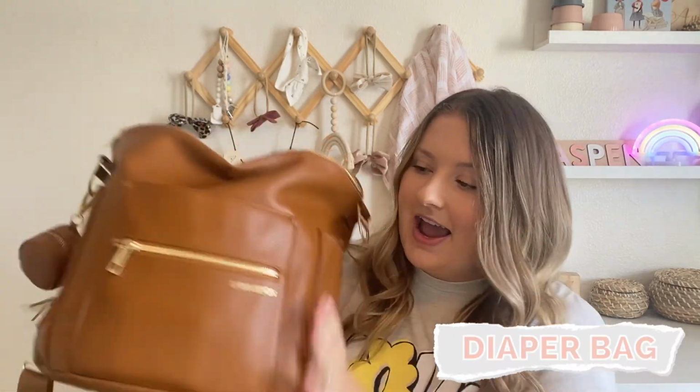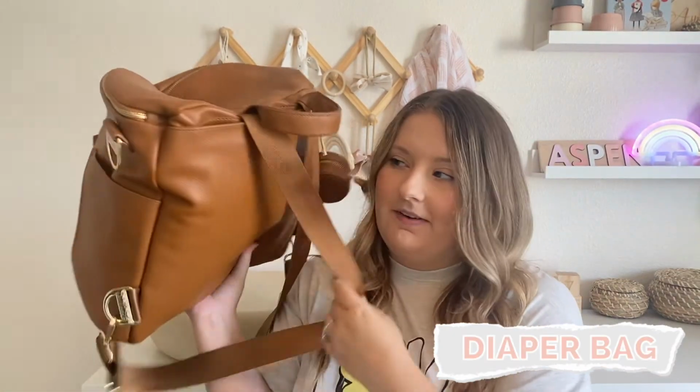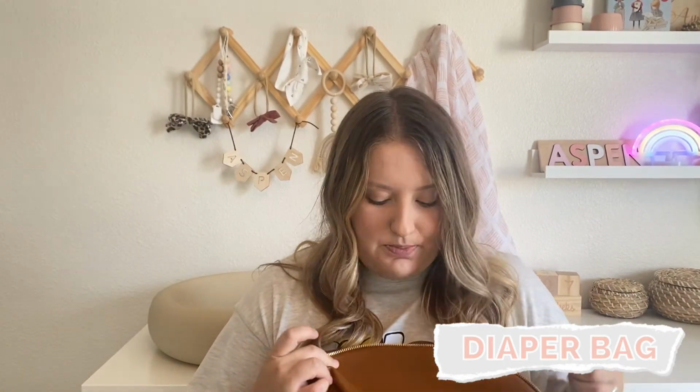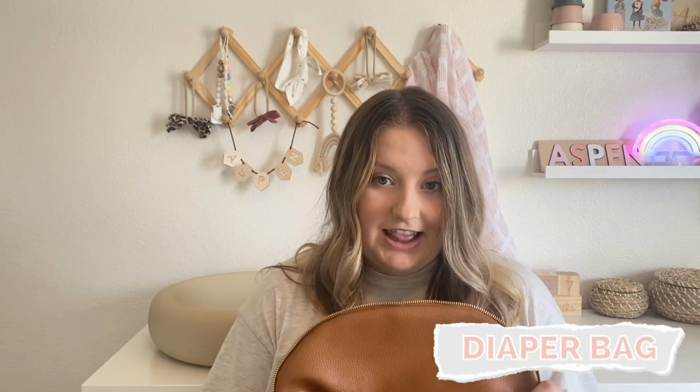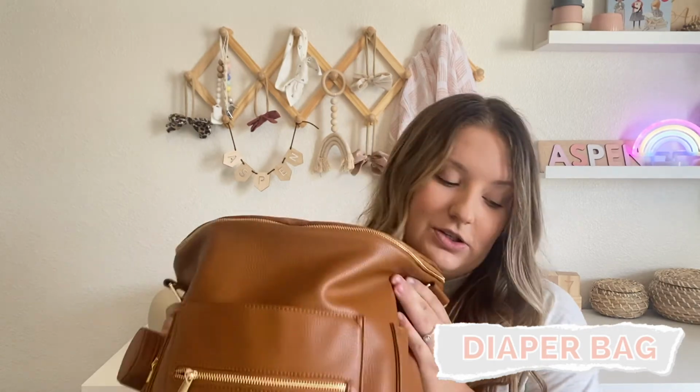So obviously another thing that you're going to think of as an essential for on the go is a diaper bag, and I have the Fawn Design diaper bag. It has a really great backpack feature. It just has the big opening on the top, and it has a few pockets inside. It's really large, it fits lots of things in here, and we haven't had any issues with it so far. I really love it. Very stylish, but it is, again, expensive. Definitely more affordable options, but we do love this one.